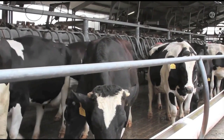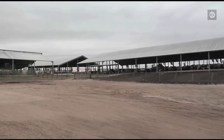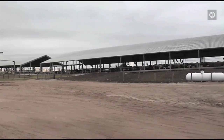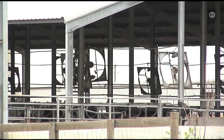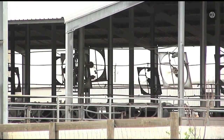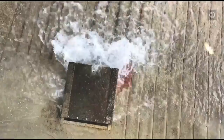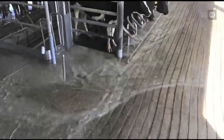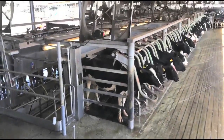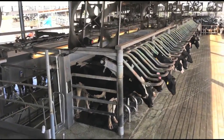You are a sustainable farm. And what does that mean in the production of your milk? For us, sustainable is how we grow our grasses here. We grow about 800 acres of grass here. We cut it every day. It's fed to the cows. And then the effluents, we irrigate with the effluents with all our wastewater. So it's like a full circle here at Dakin Dairy.